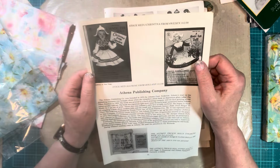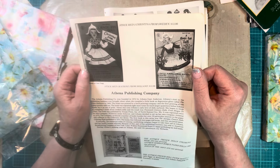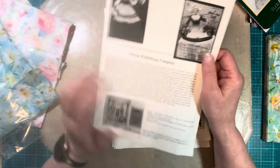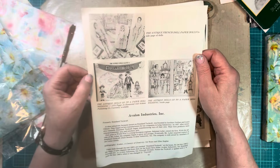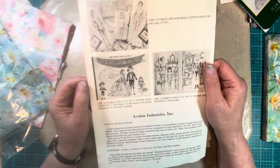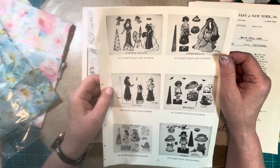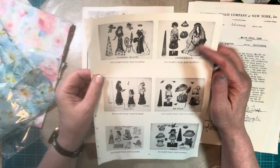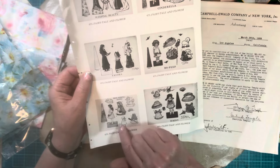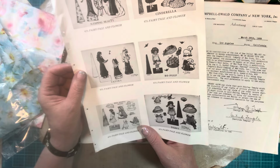So these are advertisements. Oh, that's a Swedish girl, and that's a Dutch one, Katarina, or Katrine. And this is Christina from Sweden. They're paper dolls. I think I had this paper doll book last year, but I sold it. And Paper Doll Wedding. Fairy Tale, Cinderella. Oh, that's Sleeping Beauty, Cinderella, Fatima, Bo Peep, Red Riding Hood, and Daisy. These are Fairy Tale and Flower girls.